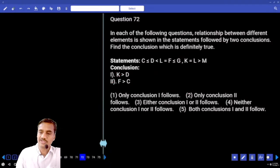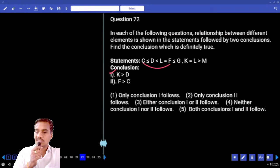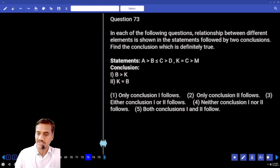Then coming to question number 72. Now in this one, the relation between D and K. D is here and K is here. Tell me which element is common here? L is common. K equals to L, hence in the place of L I can write it as K. Then D lesser than K, K greater than D, definitely true. Then F and C. Between F and C, which symbol is common? Lesser than. C lesser than F means F greater than C, definitely true. Hence both the conclusions are true, both 1 and 2. Choice 5, question number 72.